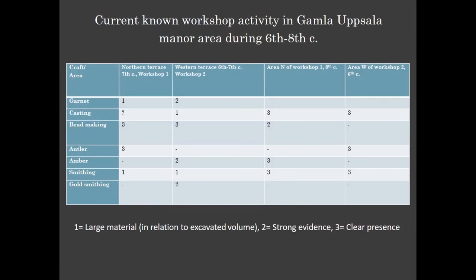And just as I said, if you compare it, for example, with Birka, where they excavated a complete bronze workshop with tens of thousands of mold fragments and crucibles and so on, and other cases in the urban context, we don't have that mass material. But it's partly because we have excavated such incredibly small areas, but the density is extremely high.